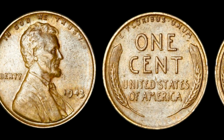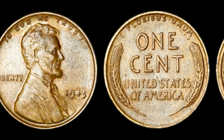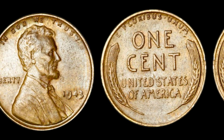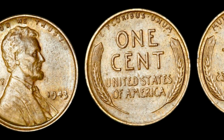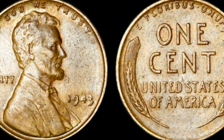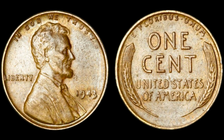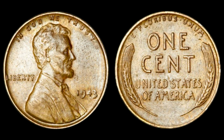To understand why the 1943 Lincoln penny is so special, we need to go back to the time it was minted. The world was in the middle of World War II, and the United States was fully engaged in the war effort. During this period, many resources, including copper, were needed to produce military equipment like shell casings and ammunition. As a result, the U.S. Mint had to make a crucial decision. They needed to reserve copper for the war and find an alternative material to mint pennies.